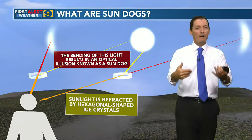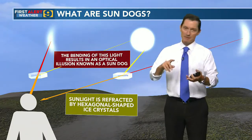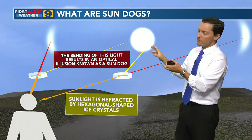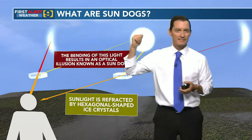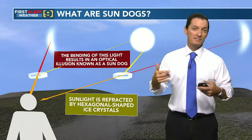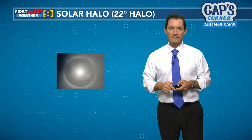Now, what will often happen is, depending on where you are, there might be trees and buildings kind of blocking part of your view. So a lot of times it's easier to see one of the sundogs than both, but typically if you've got a good clear view and conditions are right, you should be able to see them on either side of the sun.